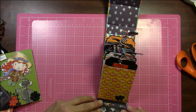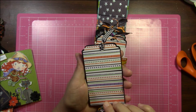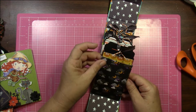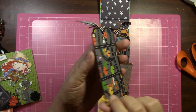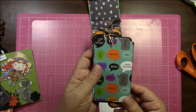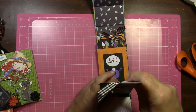How cute. Look at this cute paper, you guys. Oh my gosh, I just love it. Oh, wow. And you could even put pictures on both sides if you wanted to. So cute. Look at that. I love it, love it, love it. Wow. Boy, you went tag crazy. Oh, this one has a pocket. How cool for a journaling card. Very fun. This is super heavy duty too, you guys.